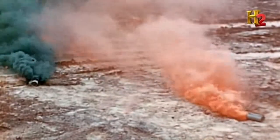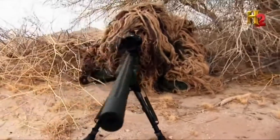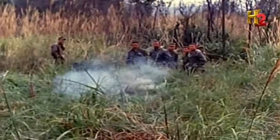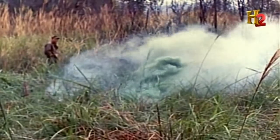Smoke grenades can be incredibly important when you want to advance your position. It allows you to do behind the smoke whatever you need to do without being visible to your opponent. Sniper threats are a huge thing in Iraq and Afghanistan. If you're having sniper contact and you have to cross a danger area like a road, a stream, pop some smoke grenades. Perfect concealment for you as you're moving across the danger areas.